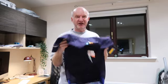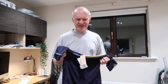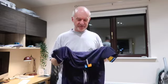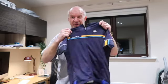So basically the fact with the cycling clothing is, and I've read an article on, is it Santini clothing, a guy said he was wearing XL shorts and small top, and I'm on XL shorts and medium top, and I've got a long sleeve version of that.